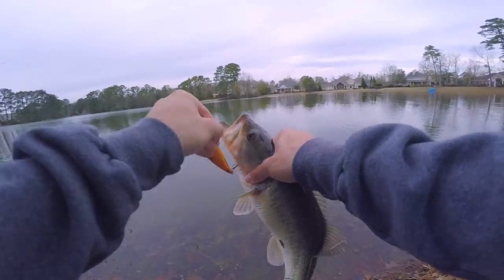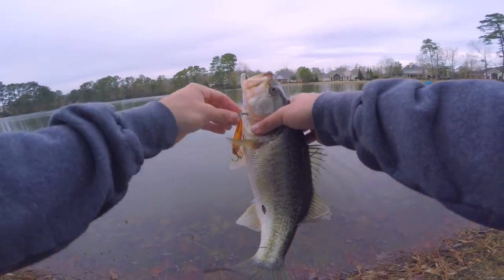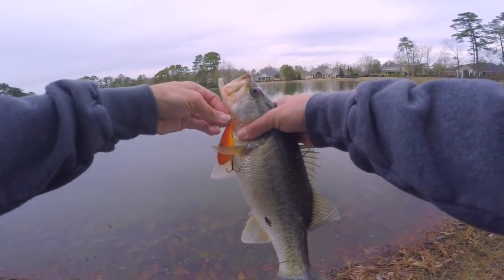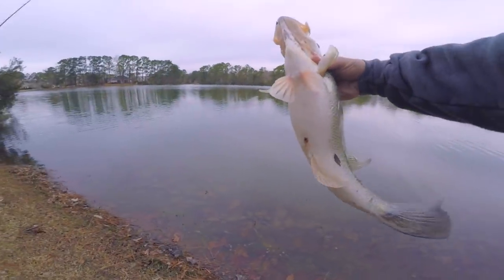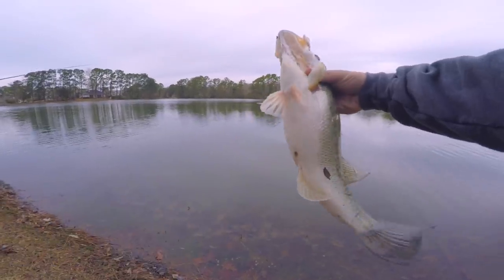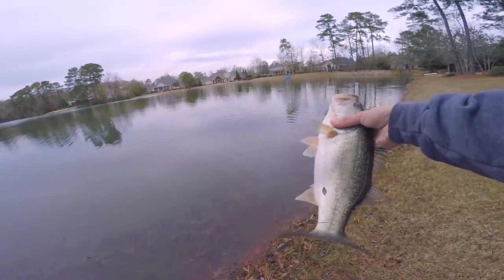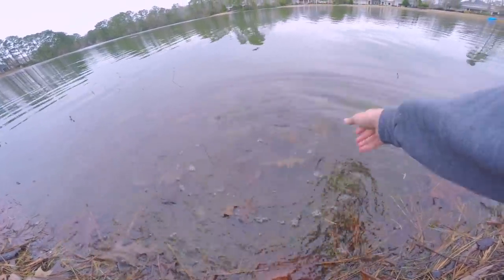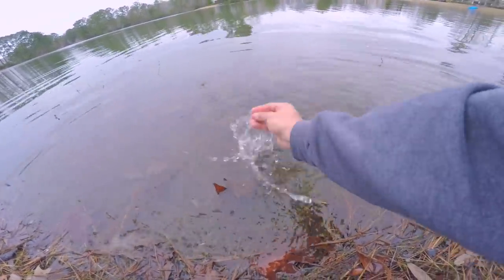There we go, guys. Been a second since I've had a little bite. That's a quality 2-pounder. This one's thick, not like that one Alan just caught. It was kind of skinny. Look at the fat stomach on him. That's awesome. Solid 2-pounder. That is a fat bass. God, that's so much fun.